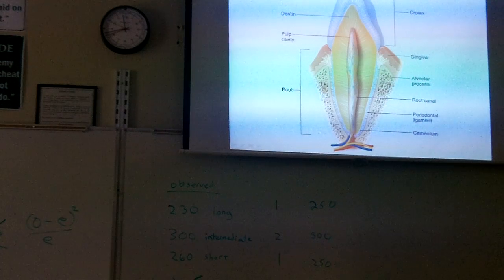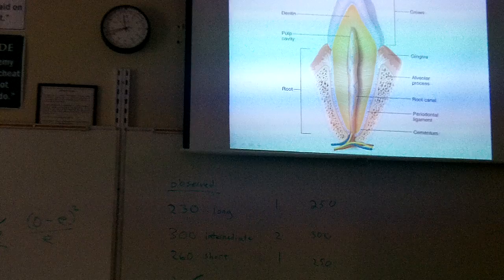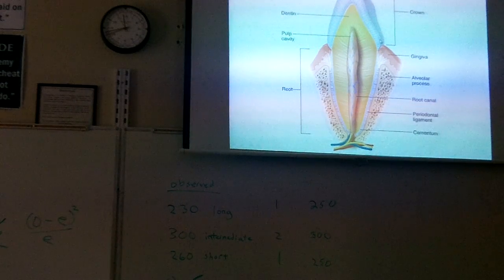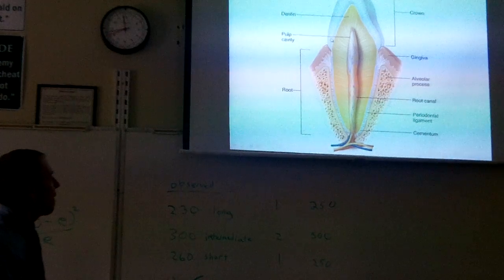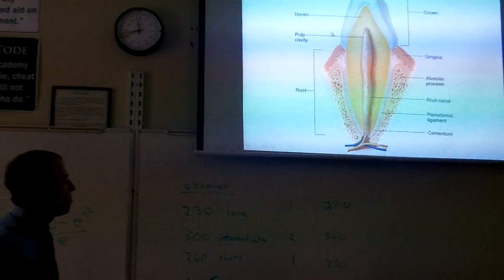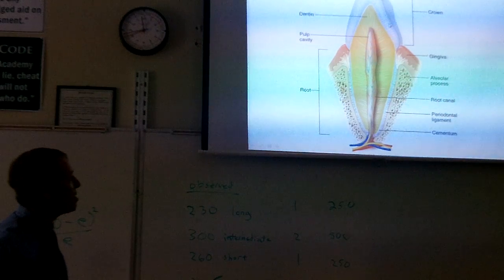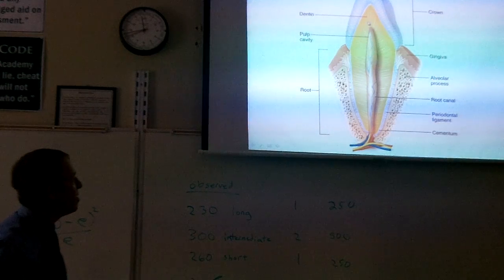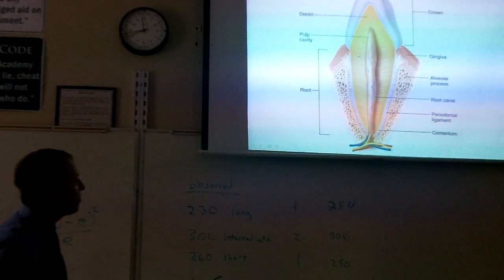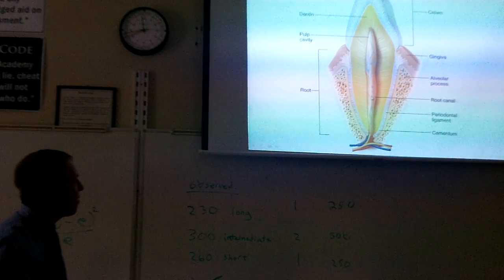Here you can see a tooth. The part of the tooth that sticks above the gum line is called the crown. Everything below the gum line is the root. Enamel is the hardest substance in the body that covers the tooth. And then underneath that you have the dentin, that's softer. And there's the root canal right there.